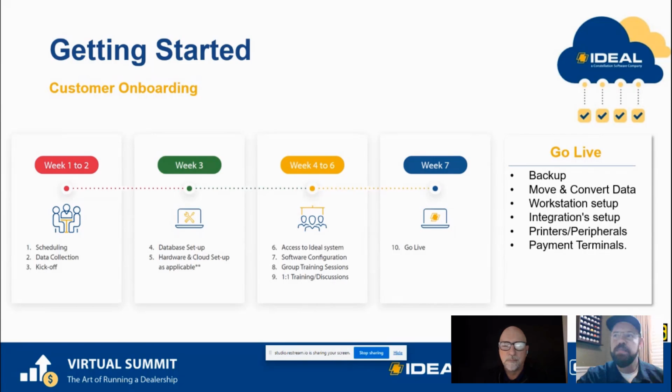Setting up was pretty seamless. The longest part was getting all the paperwork in, signed, and sent back. Make sure you have really good backups. I had good backups, so we took our backups from the end of the day before. They moved it into the environment and started working on my workstations, setting up the desktop icon. So it's very seamless.